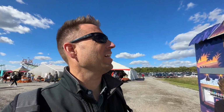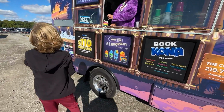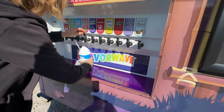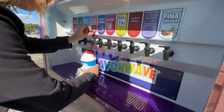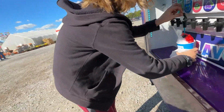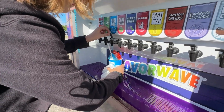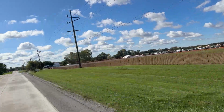All right, we're at the Kona Ice stand. This is Wyatt's favorite treat pretty much anywhere we go. So they give you a cup that you buy by a certain size, and then they got the flavors here that you pick from. Ooh, Wyatt's going for watermelon wave. Are you gonna mix it today, Wyatt, or just do one? Mix. He's gonna mix. They usually always mix. Blue raspberry. Oh, look at that. It's like the red, white, and blue, except no white anymore.